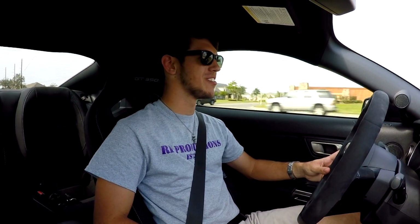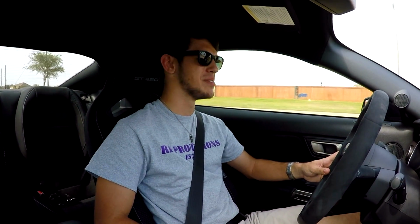The exhaust note on this car sounds just awesome. It's so nice. When you just ease onto it a little bit, it's like, that sounds good. You really don't get too many noises from the engine. You feel a lot of the sound is coming straight out the tailpipes. So that'll be interesting to see if I floor it. Will it make a bunch of noise up there? Well, let's go find out.